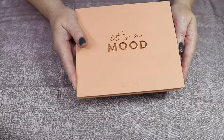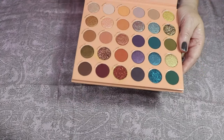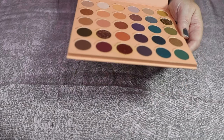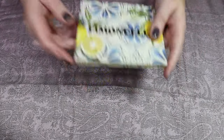This is the Hocus Pocus palette. The It's a Mood palette. This is so pretty. And I have not given this palette the love that it deserves. I intend to do that. So I will definitely be keeping that one. Not doing too good on the color pops, y'all.